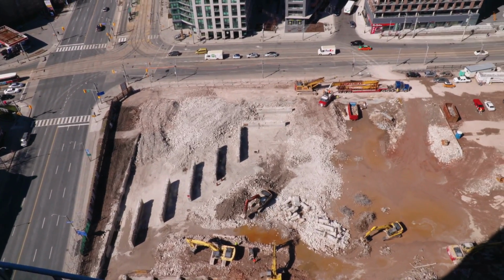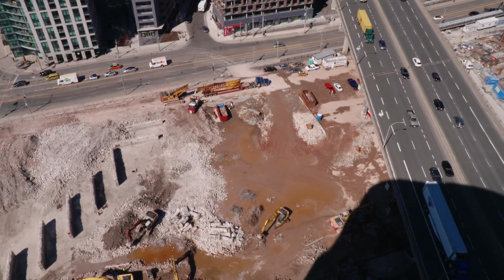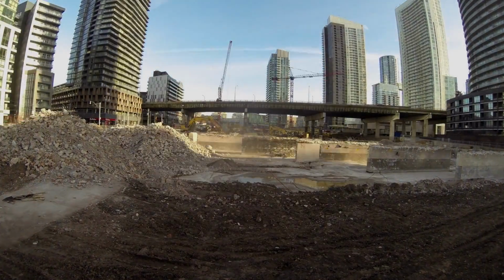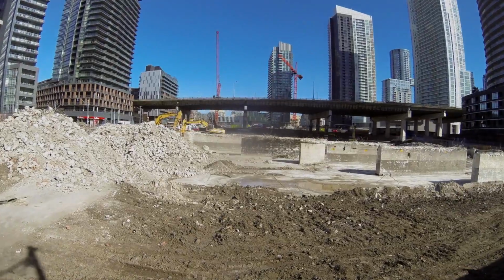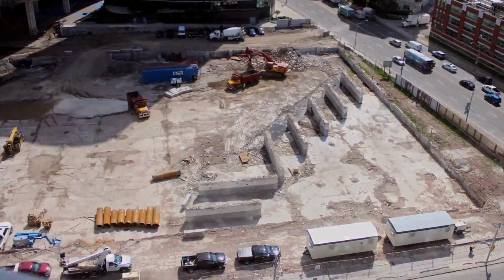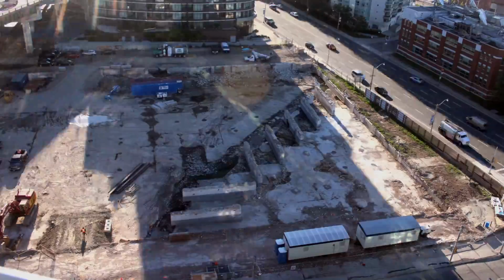It's been almost 90 years since this northeast corner of Lakeshore and Bathurst has been at ground level. The old facility served its purpose well and employed many people over the decades. Now, with the help of Priestley Demolition, this once vibrant corner will soon be reborn.